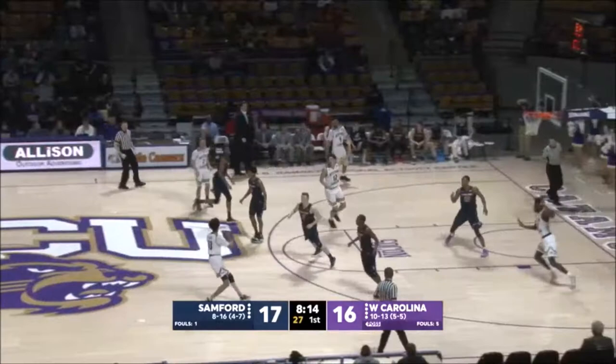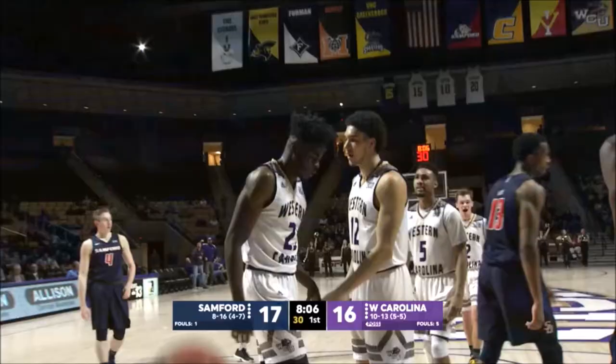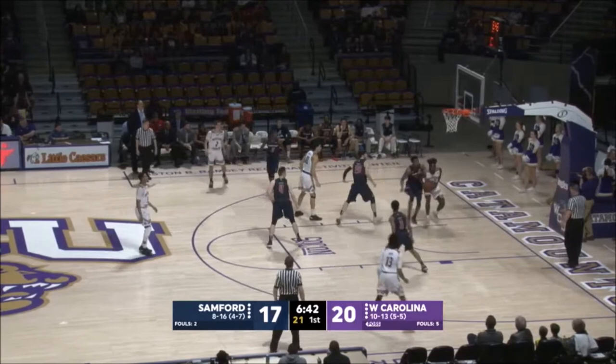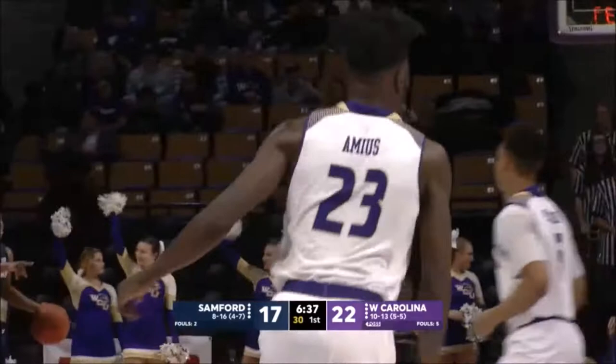How about that post-to-post pass? Gosselin to Amius. Neither one can finish, but Amius battling on the boards. He goes up off the window. Good. Mike Amius having to work overtime down low, but is able to finish. Adjusted in midair on a nice find by Mark Gosselin.